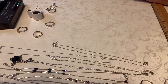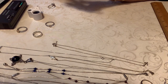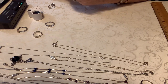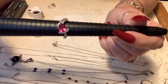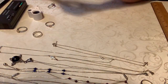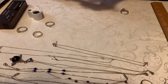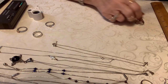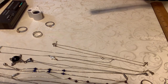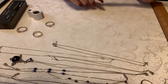Okay. Okie doke. So we have, this is just a red stone with some CZs, but I thought it was very pretty. It is a 9.5. I'll show it to you up close. Isn't that pretty? I'll weigh it here in just a second. Okay, this weighs 4 grams. Let's put 15 on this one. Very pretty. Very big. Nice big one.